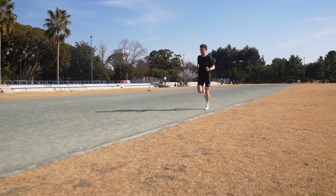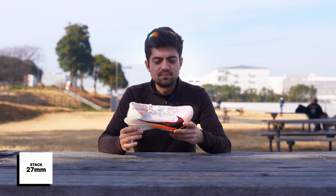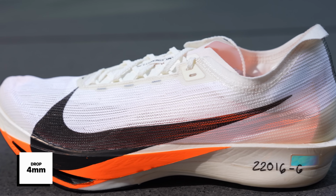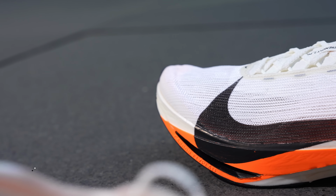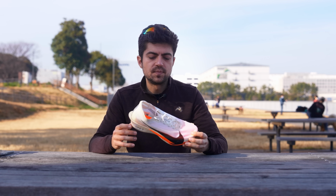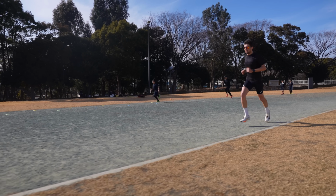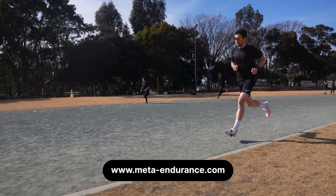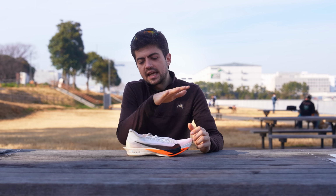In terms of stack height in the heel, we're looking at 27 millimeters, supposedly 23 in the forefoot, which technically would make it a 4 millimeter offset, 4 millimeter drop, but I just do not buy into it. Just check how it looks, just check how it's leaning backwards. Technically, the stack height is measured at 12% and 75% of the shoe, 12% from the heel, 75% from the heel in the forefoot. And yes, maybe in these two places, the foam is 27 and 23. But when you check the geometry of the shoe, it's definitely, again, leaning backwards.